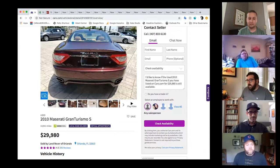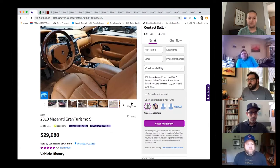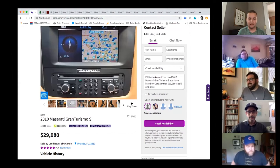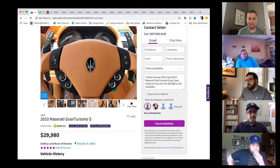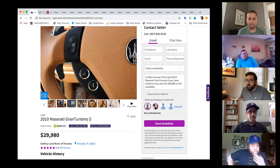Yeah. It has a camel interior, and it's just under budget. How many miles? This one only has 13,000 miles on it. So the depreciation, pretty crazy. A little outdated here on the infotainment, but got a V8, goes fast, looks great. What more could you want, right?